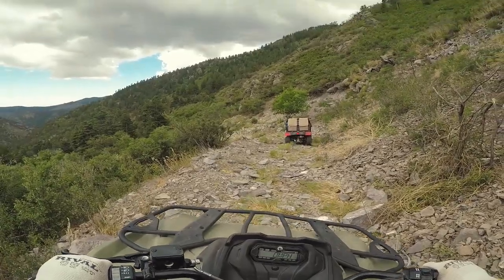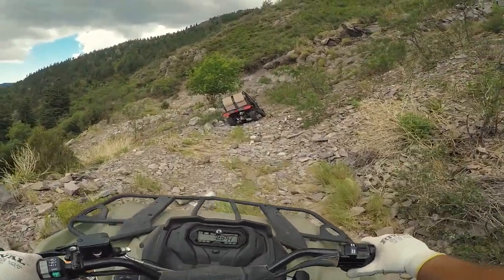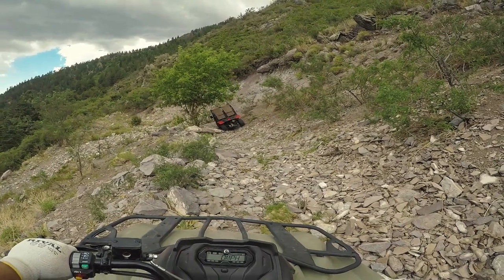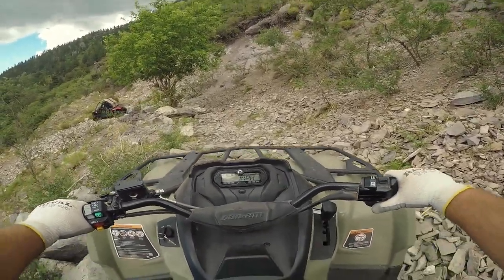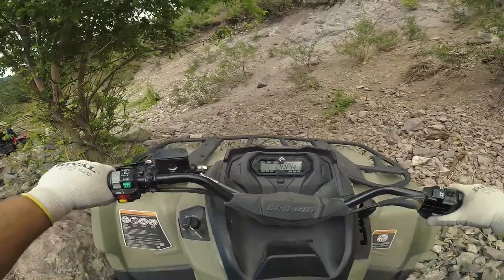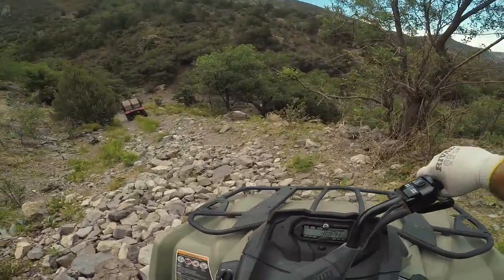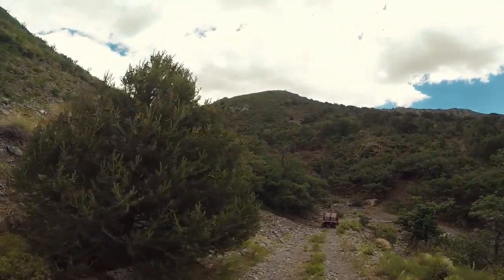Man, as fast as those clouds are building, I wouldn't doubt that we hit a little rain shower, like a full-on rain shower here soon. Absolutely wild. Yeah, he was getting some rear three wheel here. That is beautiful up there.